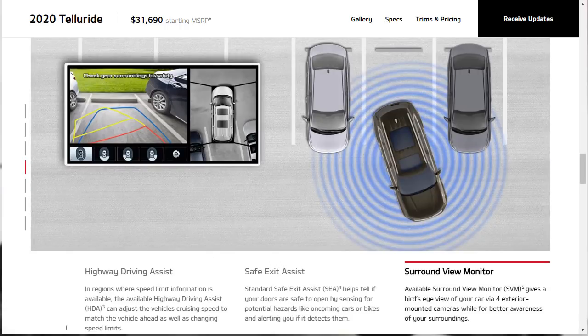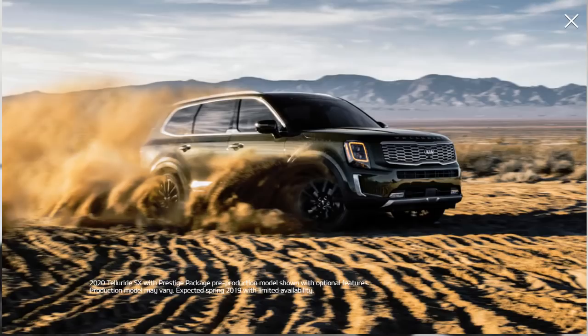They like to call it a monitor. The available optional surround view monitor gives a bird's eye view of your car via 4 exterior mounted cameras, for better awareness of your surroundings, right? There's that bird's eye view, the top side view, some manufacturers also call it.